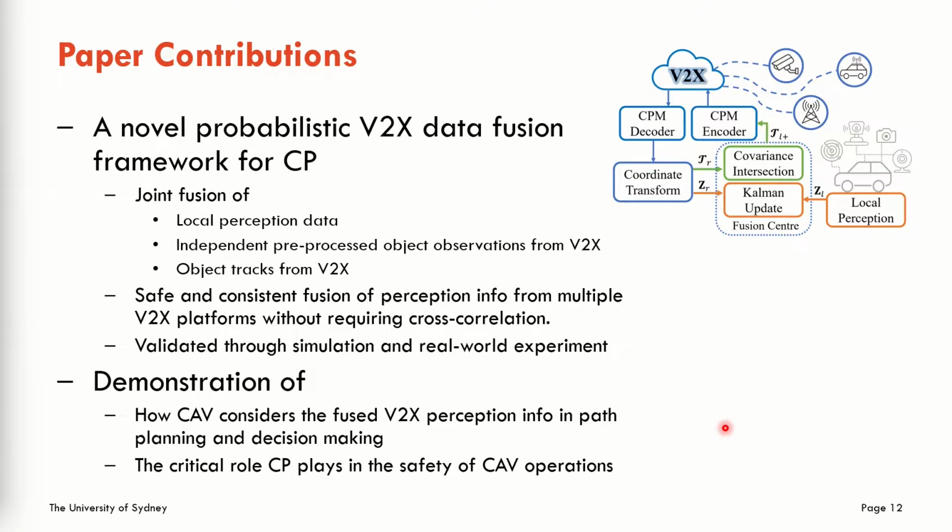So there are 2 main contributions of this paper. The first one is the proposal of a novel probabilistic V2X data fusion framework for CP. It supports joint fusion of different types of perception information, including the host vehicle's local perception data, V2X independent object observations, and object tracks received from other ITS stations. It can perform safe and consistent fusion of the perception data from multiple sources without worrying about any cross-correlation. The validation of the method is conducted through results from numerical simulation, the CARLA simulator, and a real-world experiment using real connected platforms. The other part of the contribution is a demonstration of how the CAV considers the fused V2X information in its operation, and also the critical role of CP for the safety of CAV operation.